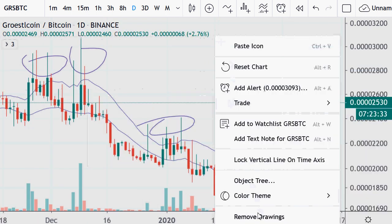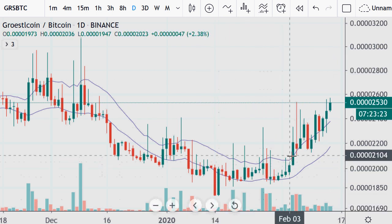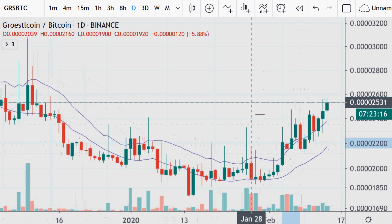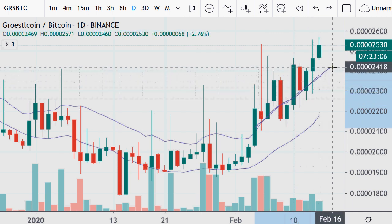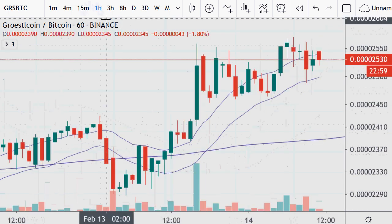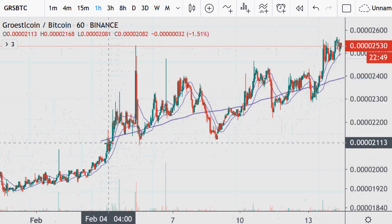Just something of note. But as it goes, I like how from this last correctionary move, we came up to, and I'm going to just draw a line. I'm not good at this. Close enough. Let's go to the hourly time frame. So that line that I drew in represents the 18 average of highs on the daily time frame. It's been having this long-standing battle with it since we got there on February the 4th, 10 days ago.